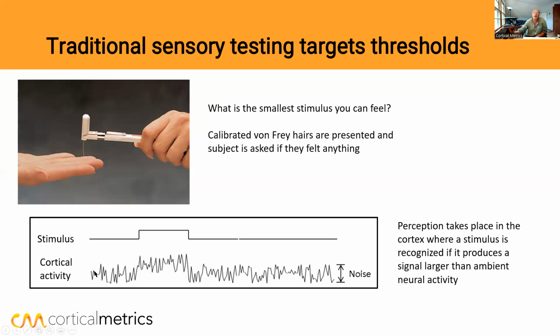If you actually stick an electrode in the brain, you'll see some activity, and then you'll see a little more activity when that's pressed into the skin, and then it'll go back down to just chattering. That's labeled as noise, but quite frankly, all kinds of activity is going on in the brain all the time, and it's really not noise. It's really important activity. But in terms of perception, it is noise, because you don't perceive that stimulus until this signal is larger than this baseline activity.